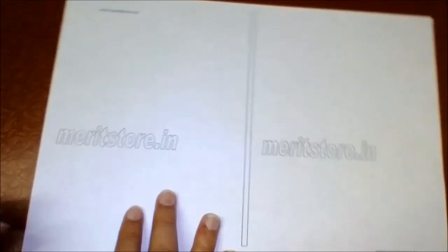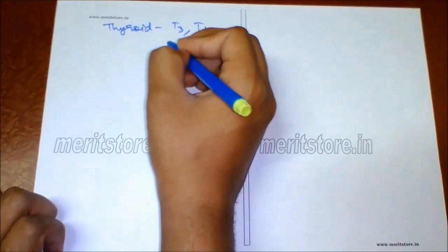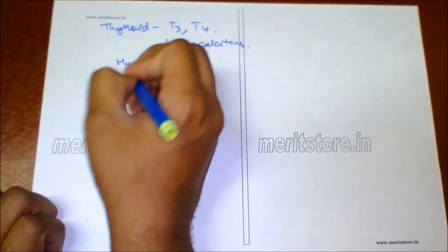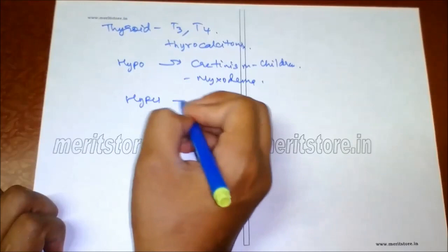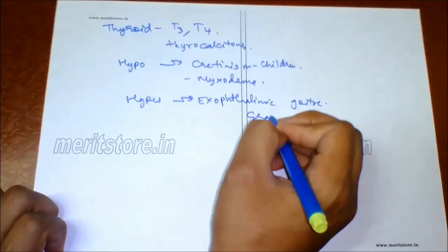Our next endocrine gland is the thyroid gland, which secretes T3, triiodothyronine, and T4, known as thyroxine, and the C cells of the thyroid secrete thyrocalcitonin. Disorders of thyroid secretion: hypothyroidism, decreased secretion, leads to cretinism in children and myxedema in adults, and hyperthyroidism leads to exophthalmic goiter, which is Graves' disease.